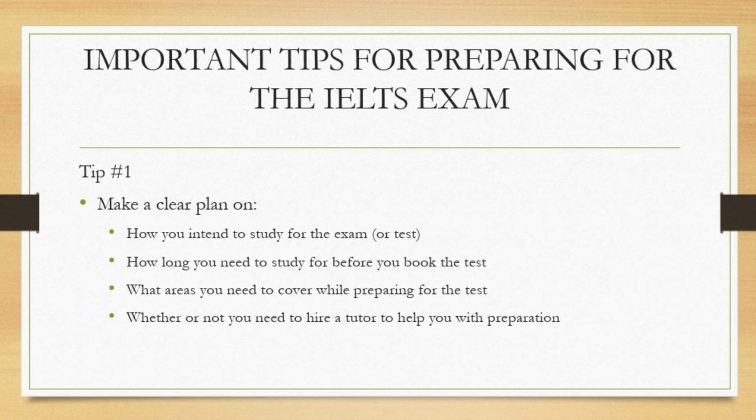There is a saying that if you fail to plan, then you are planning to fail. This brings me to the first tip. Make a clear plan on how you intend to study for the exam, how long you need to study before you book the test, what areas you need to cover or focus on while preparing for the test, and whether or not you need to hire a tutor to help you with preparation for the test. Don't be afraid or ashamed to seek the help of a tutor. Depending on how confident you are with your level of grammar, you may or may not require the services of a hired tutor.